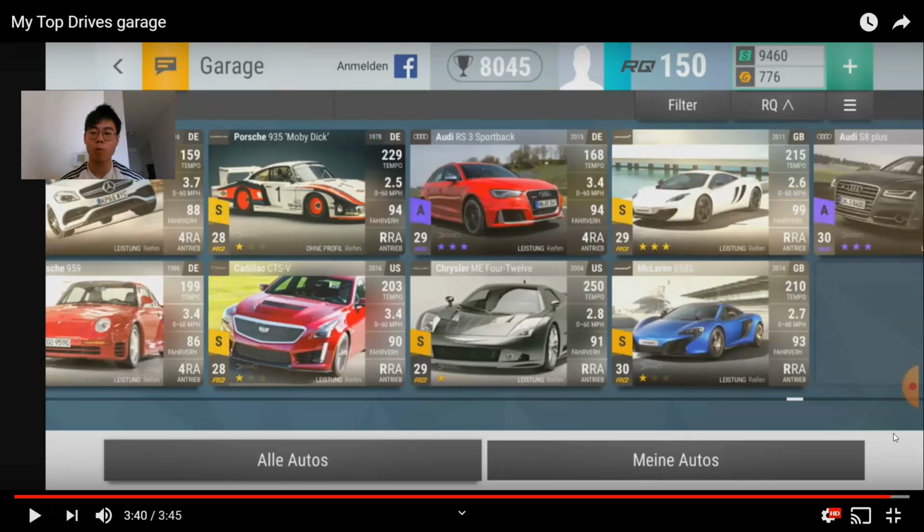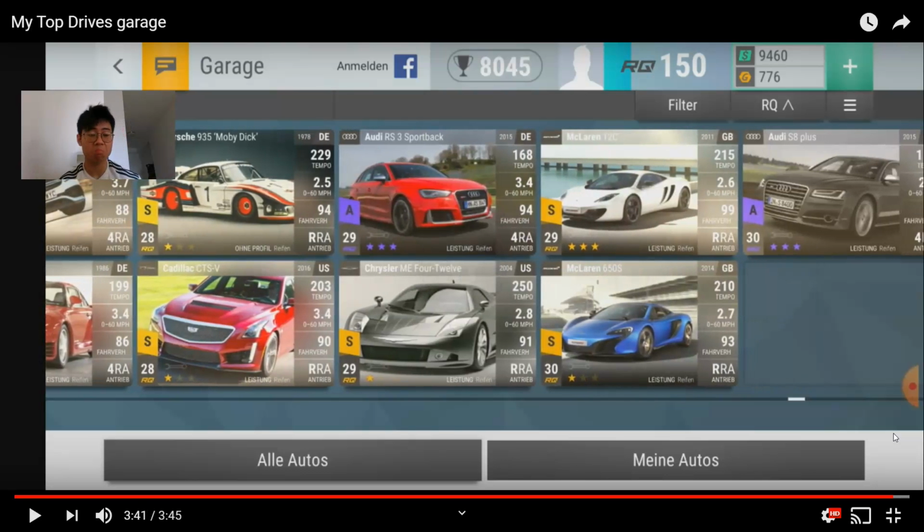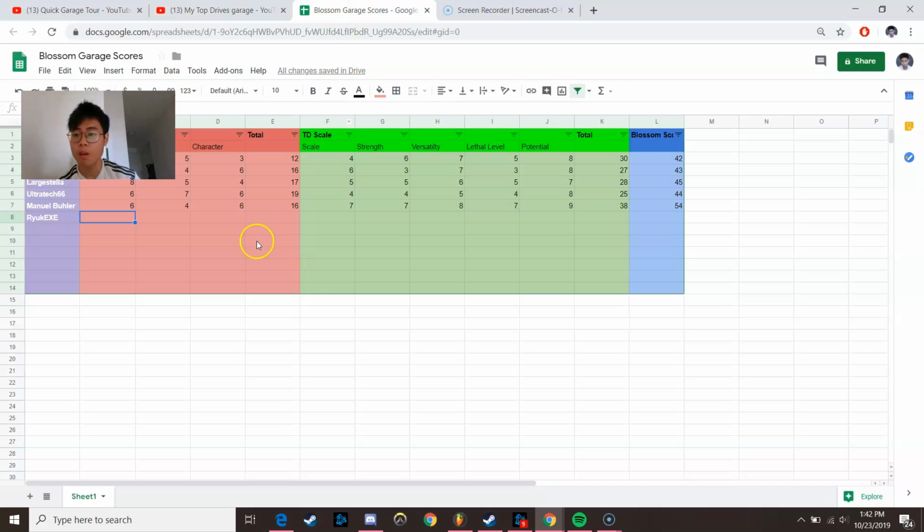But in terms of what legendary to upgrade, which is usually what is the main question everyone has, it's fundamental. I would say put an upgrade, 363 the 650S and 363 the Porsche 935 Moby Dick. Those two are going to be fundamental. Anyway, good garage, solid garage. So let's give it a score.